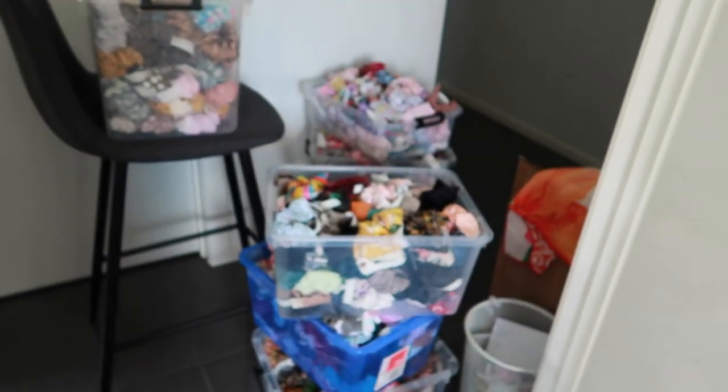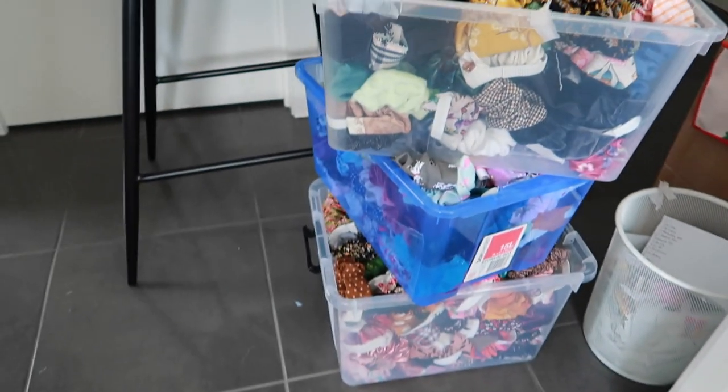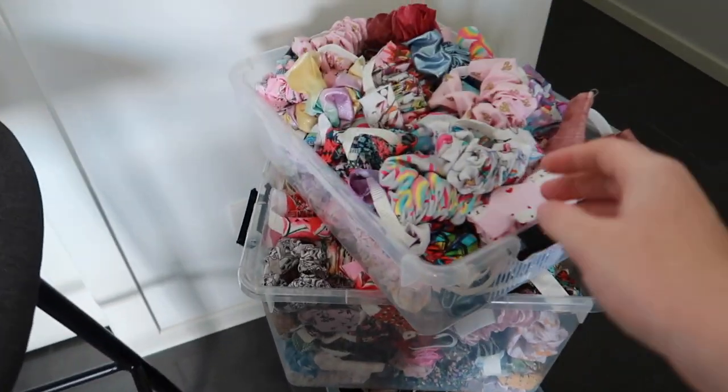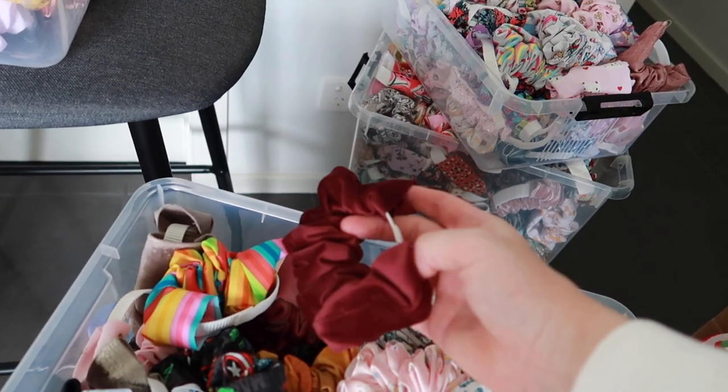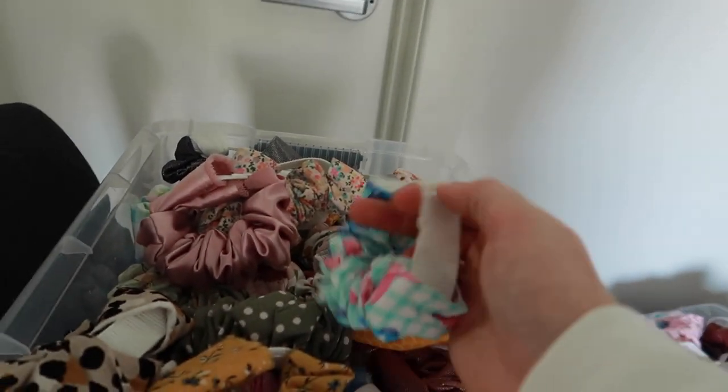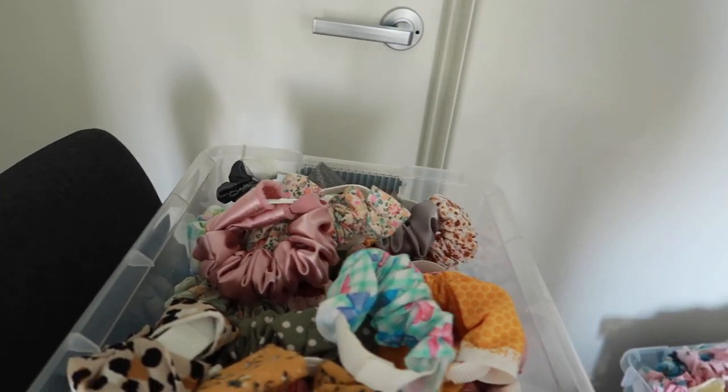Put them in the hallway. But there's just so many. So I still need to sew up all the elastic. So these are my thin elastic ones. Here we go. These are white elastic. So that's what I usually sell, is my white elastic up across here. And then I sew across the actual scrunchie.